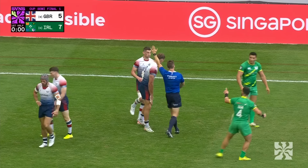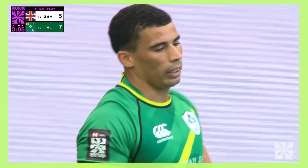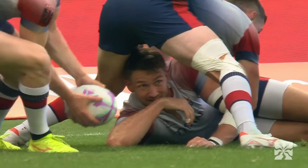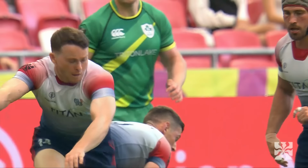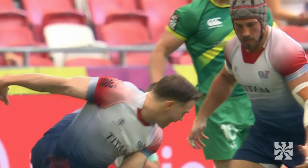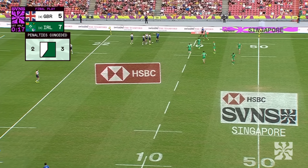Diving near the breakdown. It's Conroy coming through. I don't think the initial call was a couple of knock-ons, through the breakdown, but he dived through the breakdown, slapped the ball out. You see it here, and just that left hand in, that's a great shot of it. He drove through the breakdown, so GB with the penalty, but opting for the scrum.